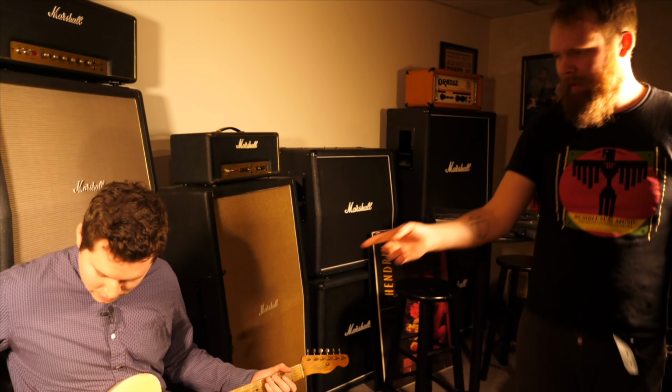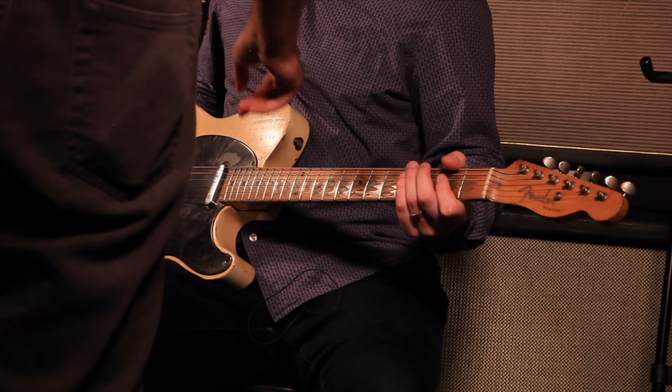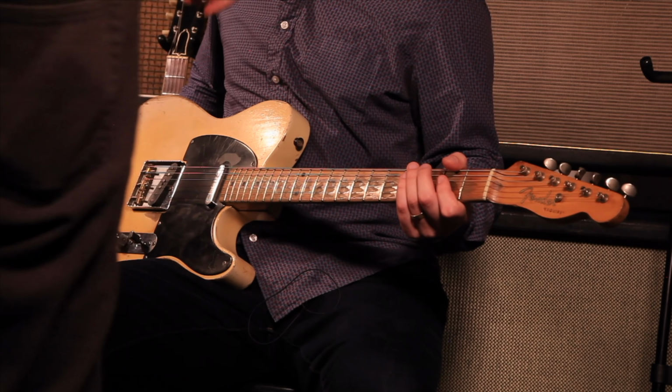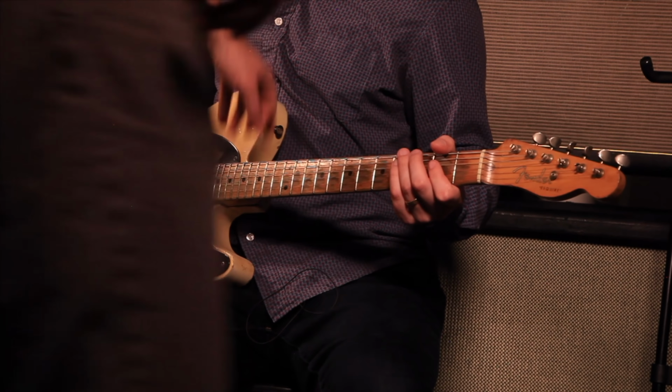It's a 52 neck with a 54 body. Sorry, it's confusing. But it's an Esquire neck on a 54 Tele body.